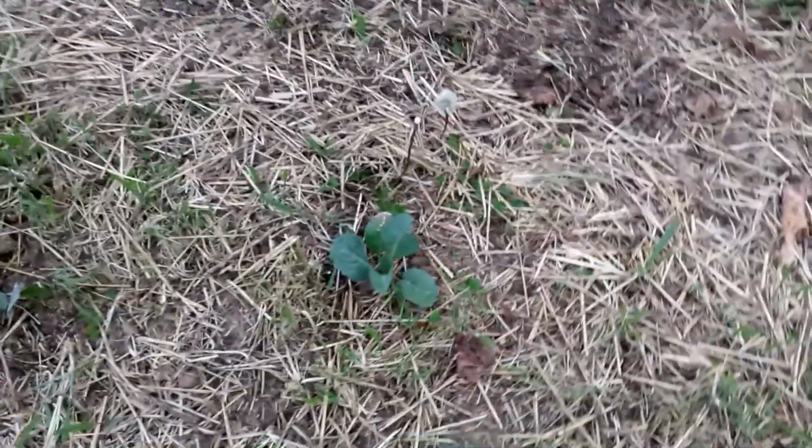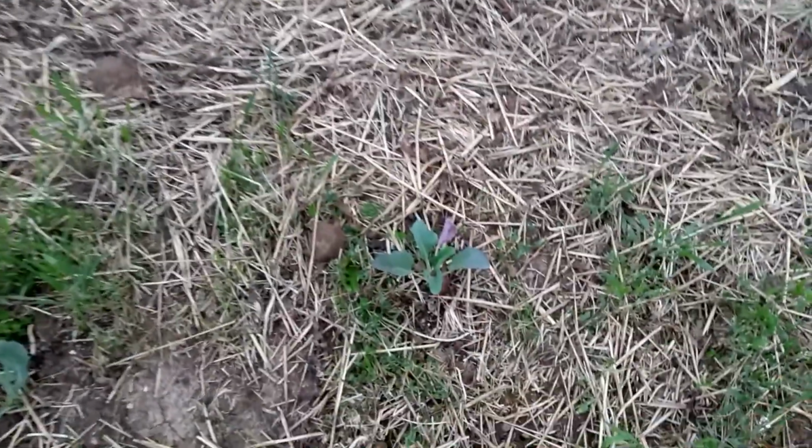So again, the brassicas are starting to take root. They had a little bit of a rough start, but they're starting to pull out, and you can kind of see them in the cover crop here. Some of them aren't doing so well, and part of that is the plants initially weren't very healthy, to be honest, when we planted them in the ground.